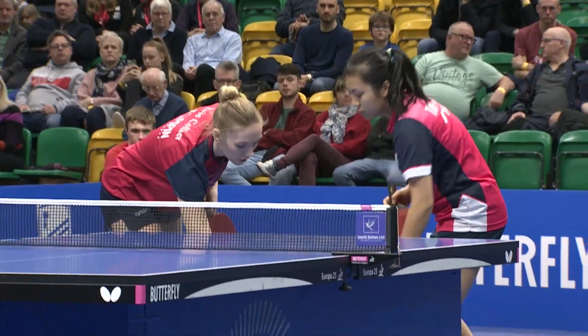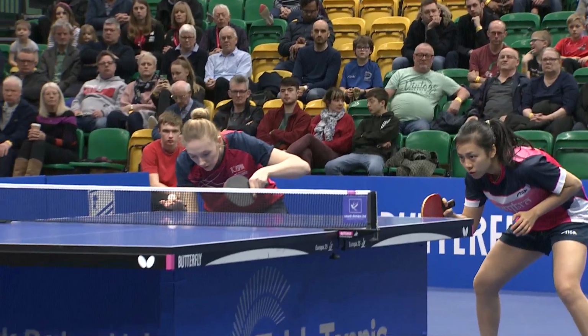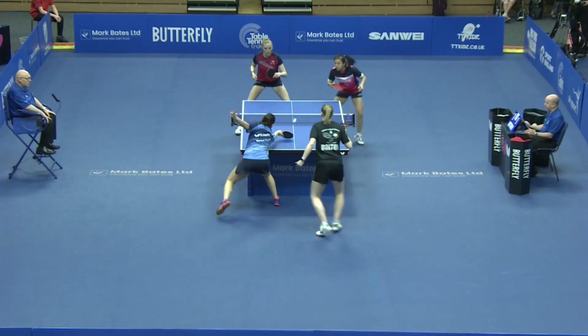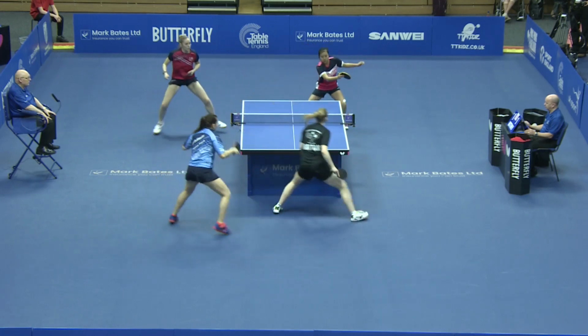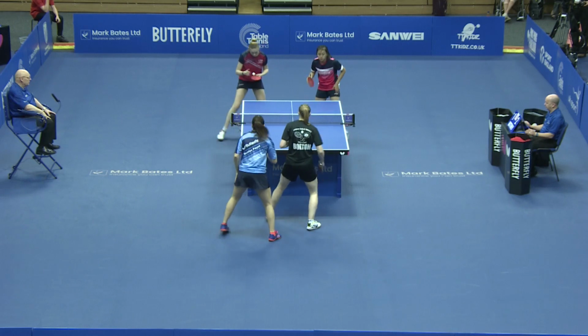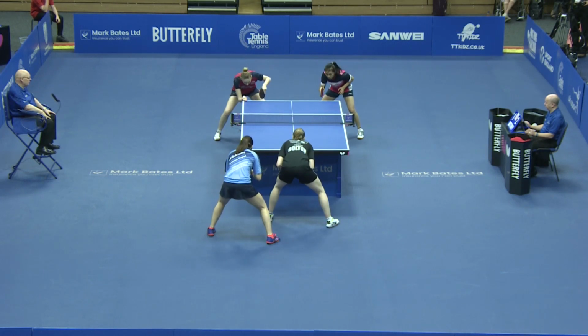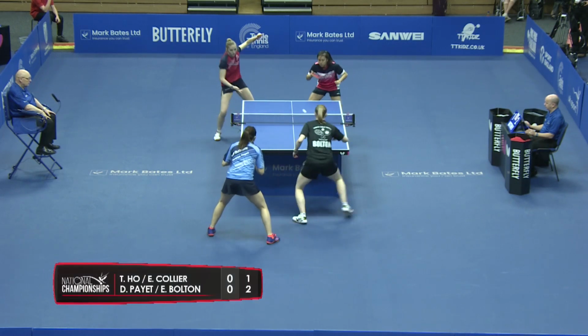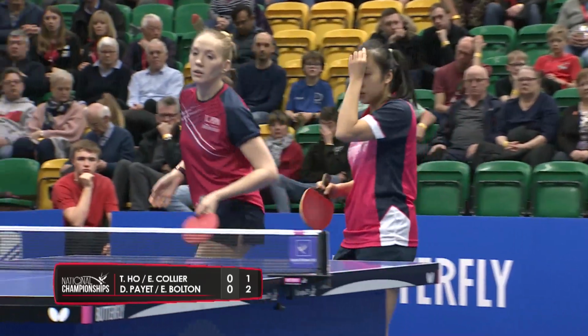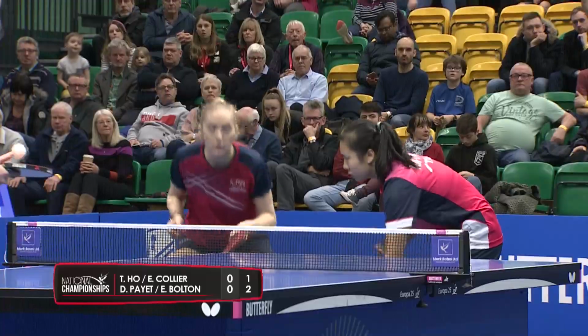But Evie, very experienced, 25-year-old, Nottinghamshire and Brentwood in Essex. 1-2. Left-hander backhand serve, and enough side spin just to get Emily to push it off the side of the table.